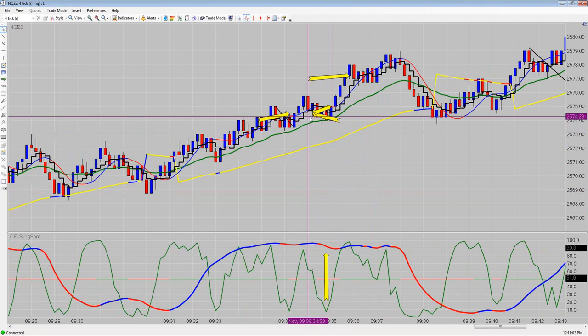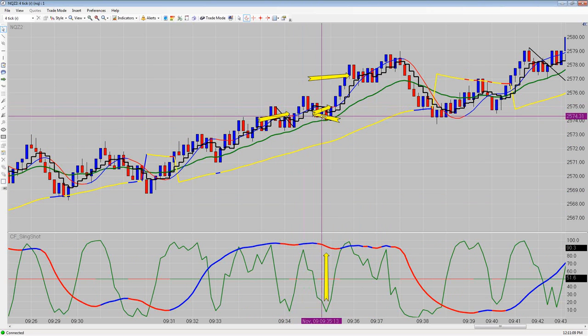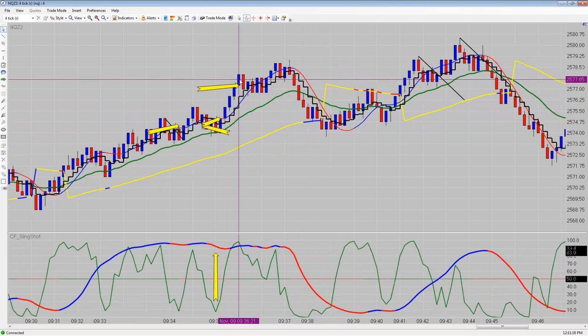Let's see, my first trade on the NQ was right in here, right after the open. I got long right in there. Once it moved up 5 or 6 ticks, I moved my stop to break even. It came back down, got me out of break even. Right after that, there was another opportunity right in here. I got long there and took some profit.